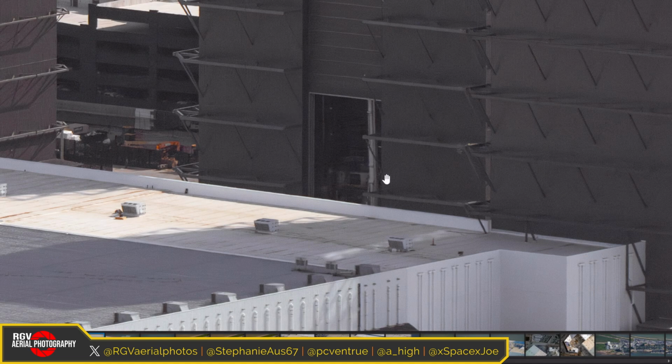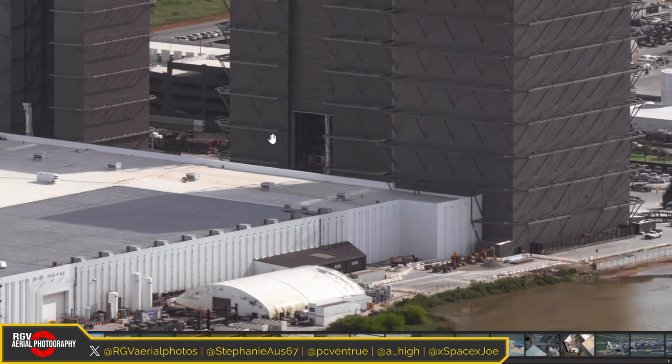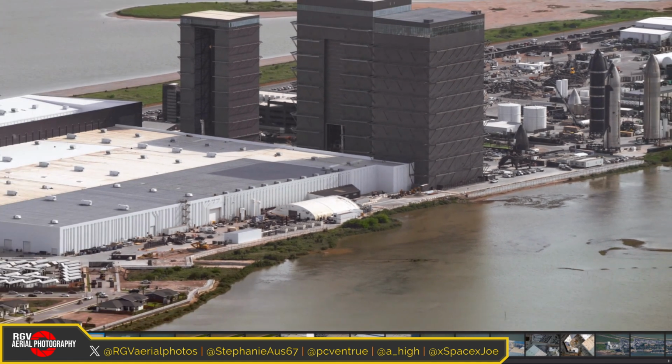And we can see the empty stand where Booster 12 was. 12 was there, then 13, 12, 13, 14, and 15's in this corner. So I guess we'll see 15 down at Massey's one of these days soon. Yeah, we're still waiting for 14 to go there. True, that. I actually forgot about that, thank you.